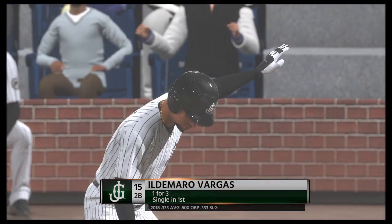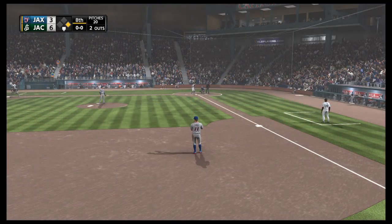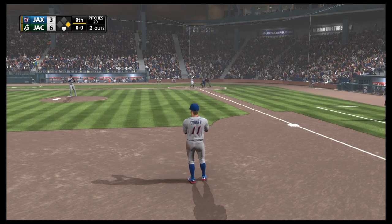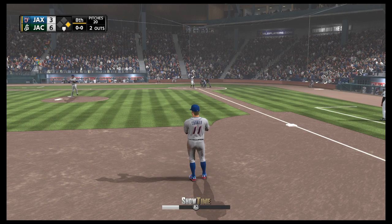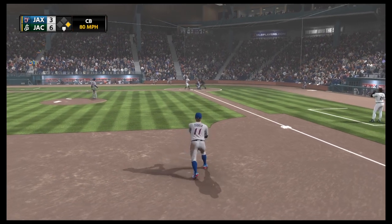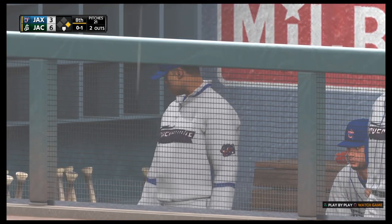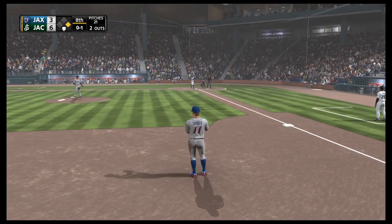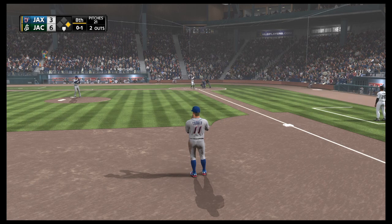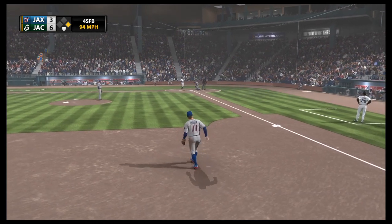So the lineup flips over, and digging in Ildemaro Vargas, man at first after the 2-out walk. He comes set. Here's the 0-0 pitch. A breaking ball taken at the knees for strike 1. The 0-1 pitch. A swing and a miss just out in front of that fastball.